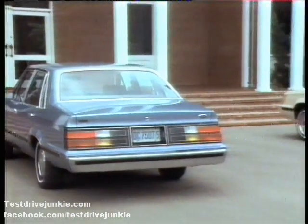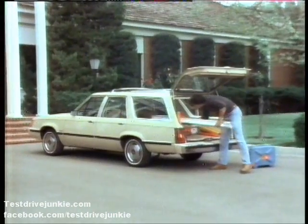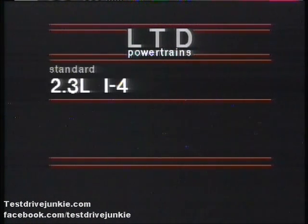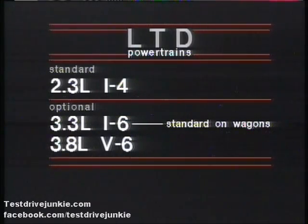The new LTD sedan and wagon have the standard features you've come to expect from LTD and were built with an eye toward practicality. That's reflected in the sedan's standard powertrain, an efficient 2.3-liter overhead cam 4-cylinder engine. But for those who want more power, there are two optional engines, the 3.3-liter 6-cylinder, which is standard in the wagon, or a 3.8-liter V6.